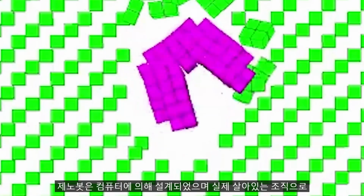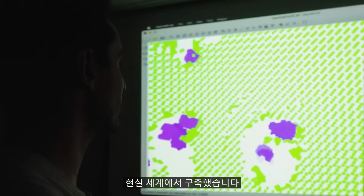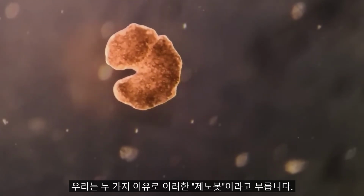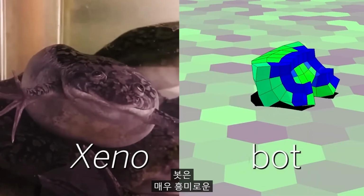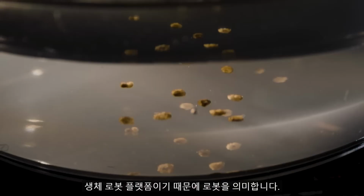The xenobots are designed by computers, and we built them in the real world out of real living tissues. We call these xenobots for two reasons. The frog that these cells are made of is called Xenopus laevis. That's where the xeno comes from. Bot means robot because this is a profoundly interesting biorobotics platform.